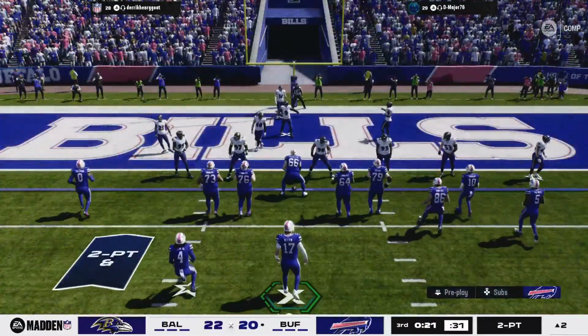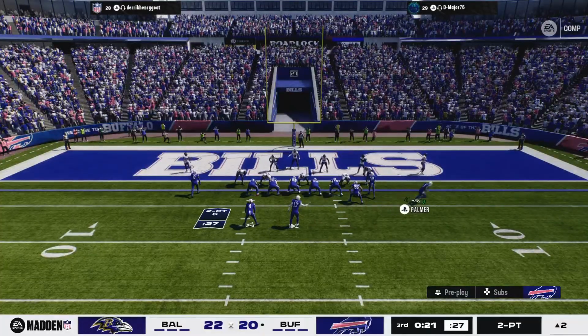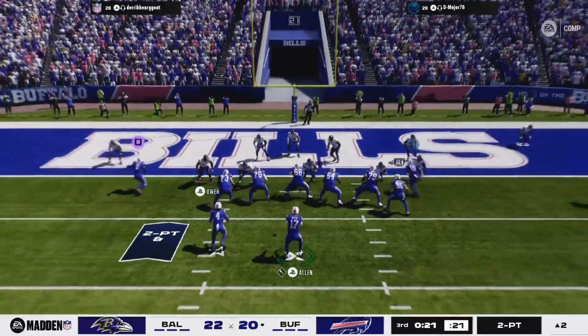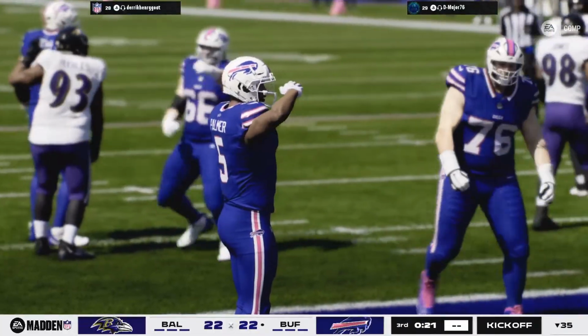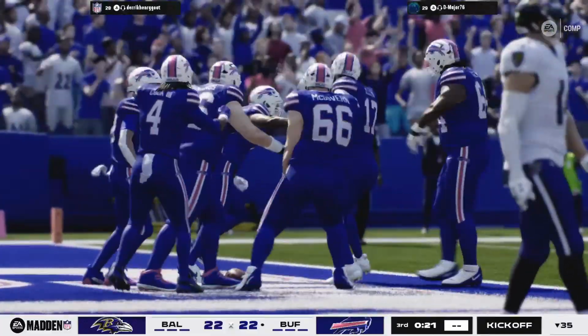And now Sean McDermott's made the call. They'll go for 2. The Bills are lining up for a 2-point conversion. Allen will try to throw for it. Goes right side, and he's got it. So they went ahead and went for 2 to tie the game, and it works out.